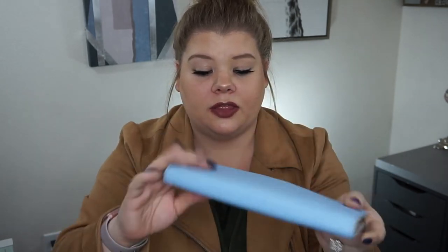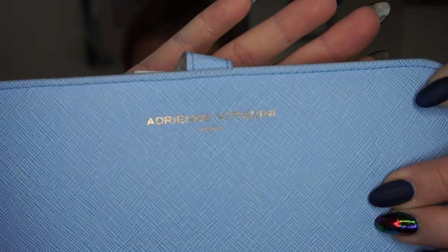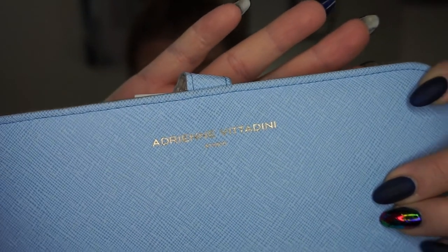Okay, next is my wallet. It is this beautiful baby blue color with gold hardware. Not quite sure who this is by. It's like a weird name. Adrian Vitani? Vitani? I don't know. I will zoom in on that since I suck at names. So that's who it's by. TJ Maxx. I don't know.